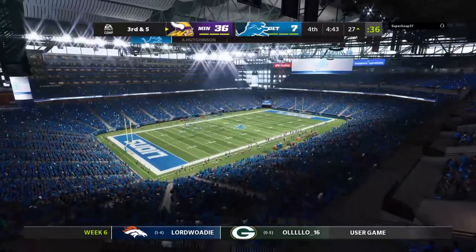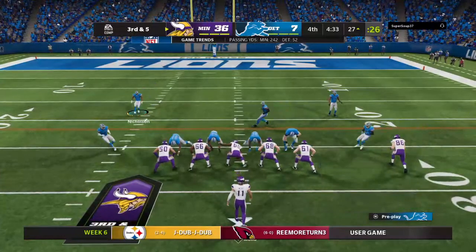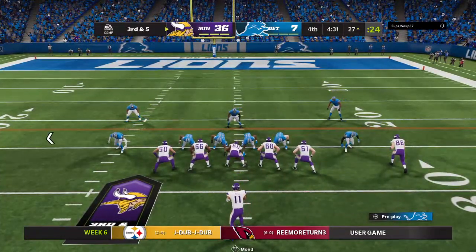5 yards. Now it's 3rd and 5. At this stage of the game, with the score where it is, the key here is stay in bounds, and he did just that.